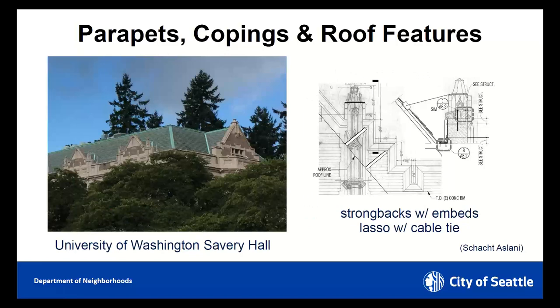And then at Savory Hall, I provide this one as an example because they have an unusual stepped gable parapet where they're using strong backs. And then a large architectural feature that doweling alone wasn't going to be sufficient to protect it. So they've gone in and tethered that to the roof or sort of lassoed it in place.